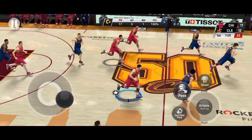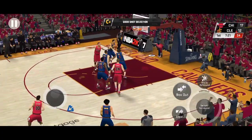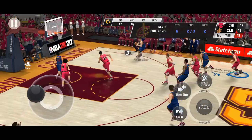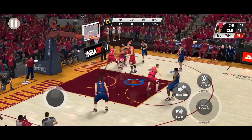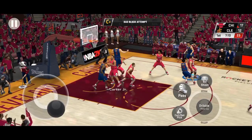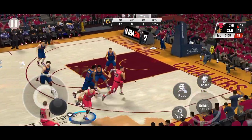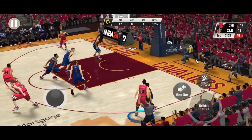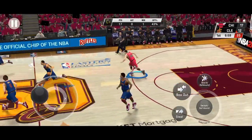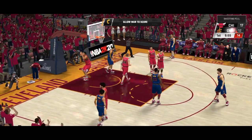Rebound by the Bulls. And again, no good by Chicago. Cleveland with the ball. It's a 5-point game. Number 9. Pass to Porter. Jacks up a 3. Porter pulls it in. Shoots the 3. No good. And here's Porter. He has 6.